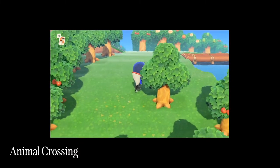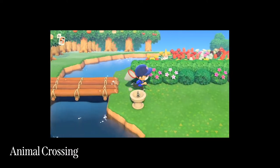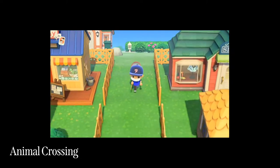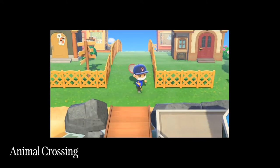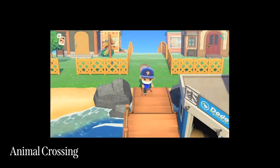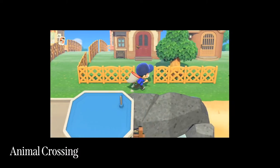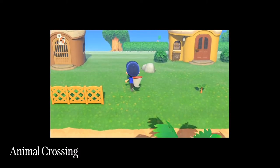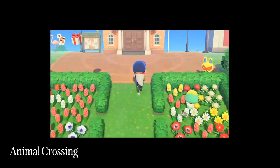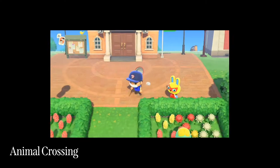Bunch of trees, then my home is over here, the green roof, and then I have another little city of stores and also villagers here right where my Dodo airport is. So if people were to come in here, they'd be greeted with the city first, and then they'd see all the other stuff. And this is where my main plaza is with the museum right next to it. Gotta get this present here. But yeah, this is my Animal Crossing island, if you guys play Animal Crossing at all.